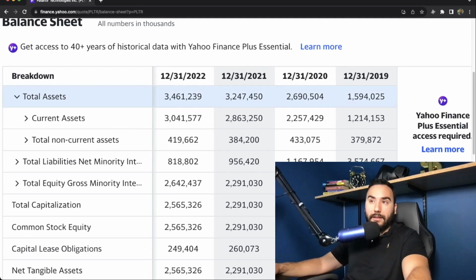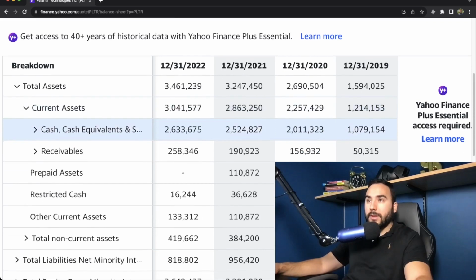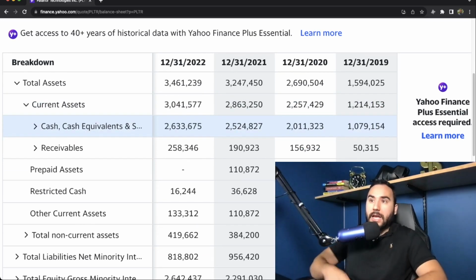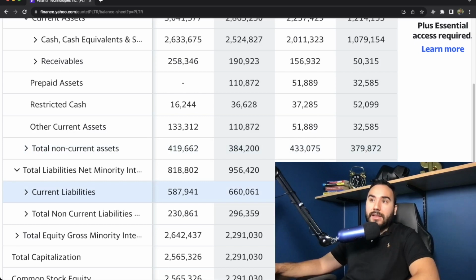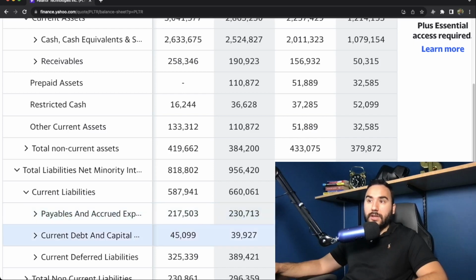You can't not look at the balance sheet. They have current assets of $3 billion pretty much, which if we break that down a little bit, cash equivalents and short-term investments, $2.6 billion. And their total current liabilities, let me see what that's looking like, $587 million, and that's broken up into payables and accrued expenses, right? You guys can see current debt and capital lease obligation.